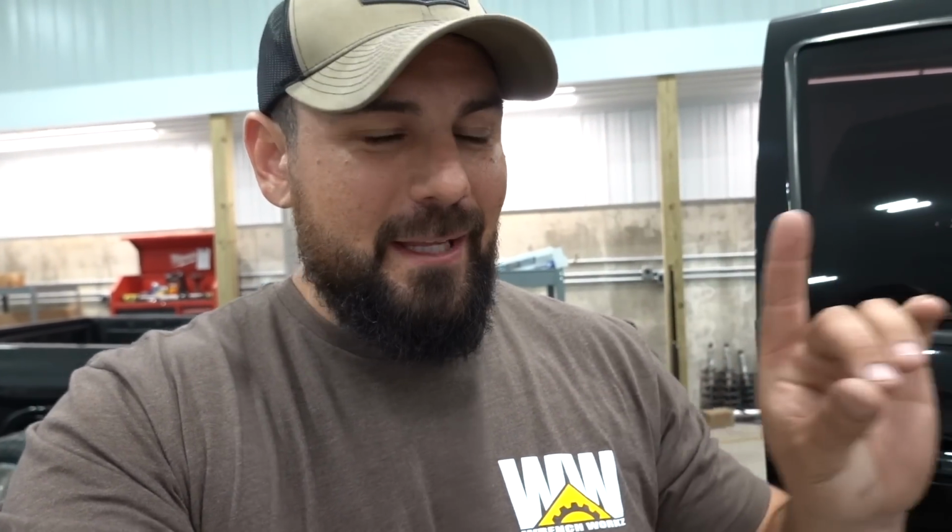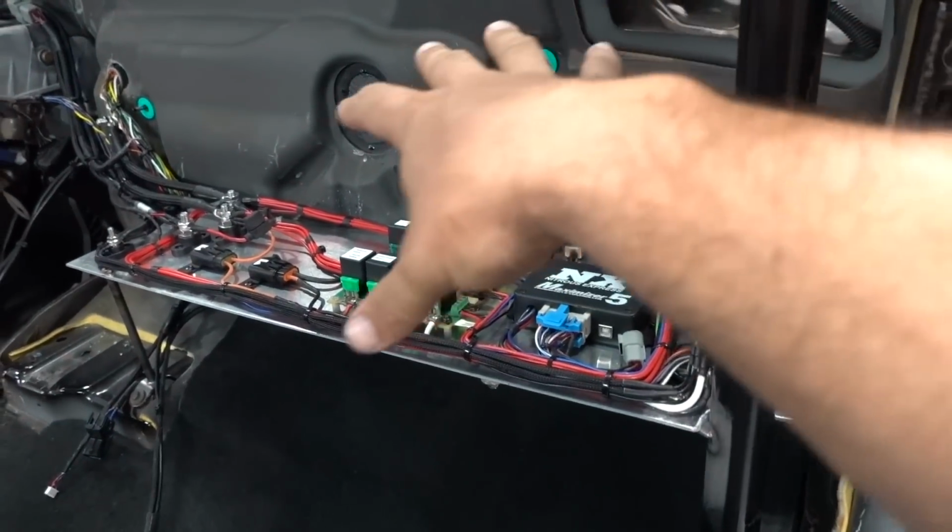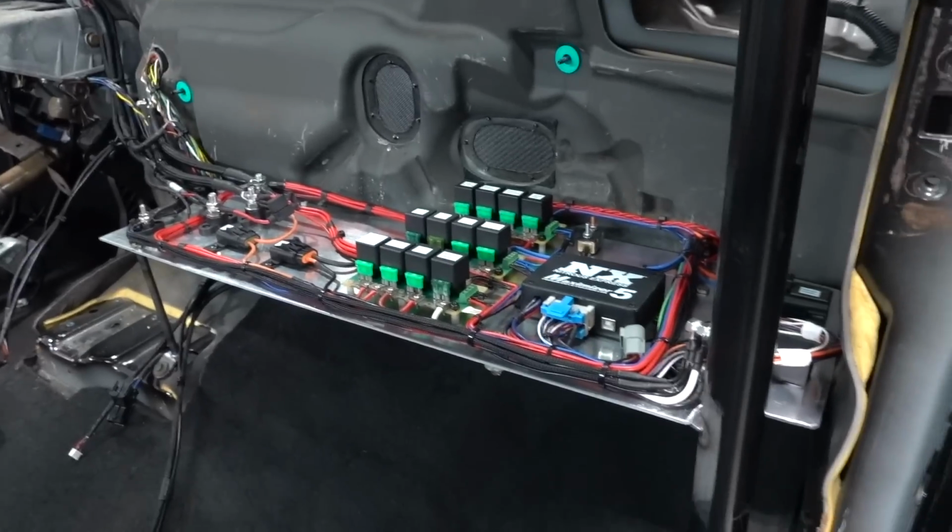So long story short, Michael has rewired, what would you say, about 75% of the truck? We didn't mess with the truck side, so to say, all of the lights and some of the factory fuse block. But as far as anything mechanical or accessory wise, logger wise, it has all been completely rewired and is now nicely situated in this absolute beast of a tray.